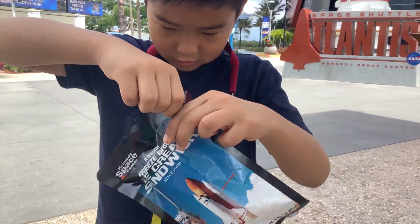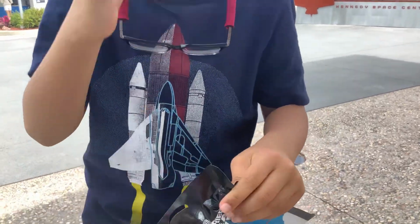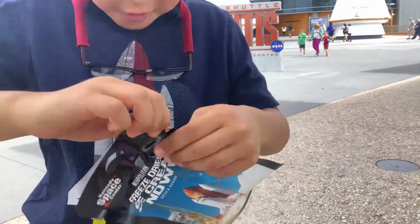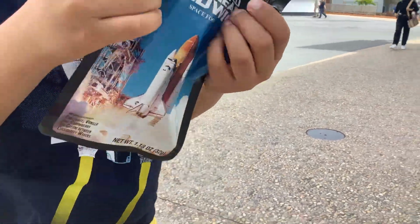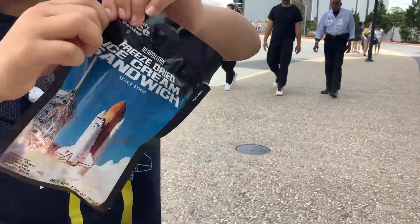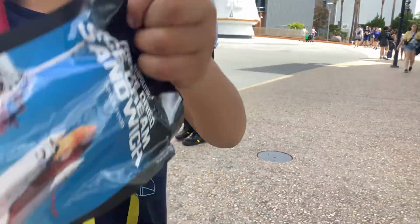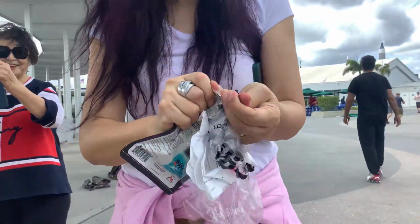Oh, that's hard. It's 150 calories. I learned the same thing, guys. How do you open this thing? I'm gonna try to do this one. I can't open this. Wait, here. Okay, my mom's gonna help me open it.